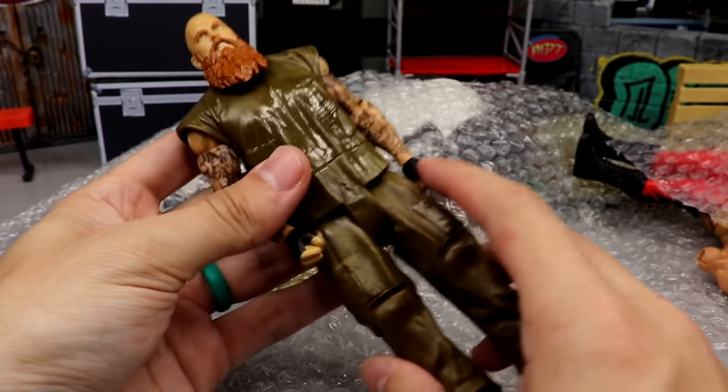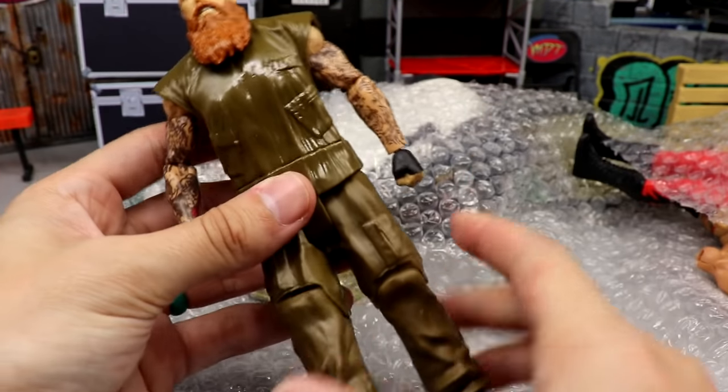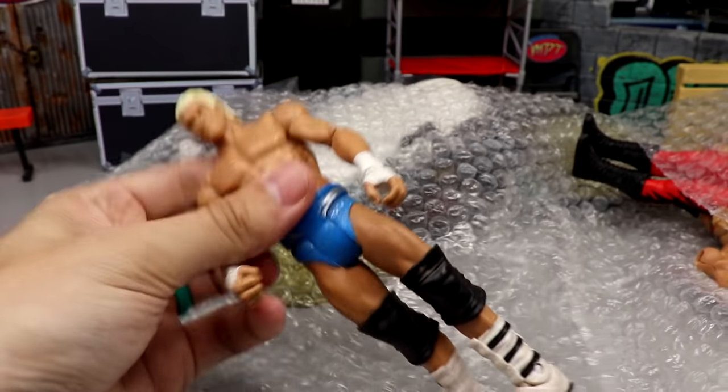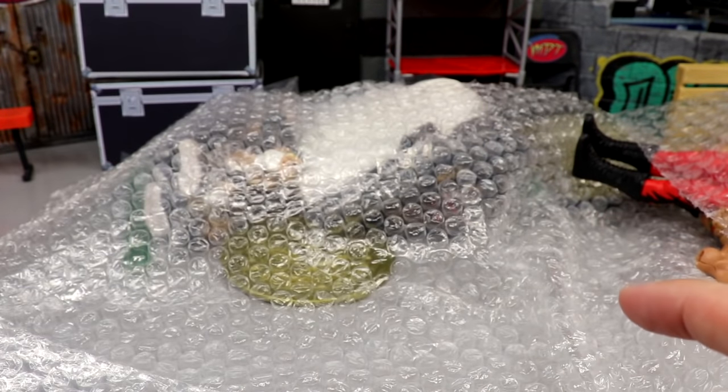We also have an Erick Rowan basic figure with some Undertaker arms on there, so that's cool. It looks like he's tatted up. I guess that's supposed to be a fix-up, right? Because he got all sleeved up. We have an awesome Dolph Ziggler basic in the blue trunks. Very cool. Use these arms for Elite fix-ups all the time.